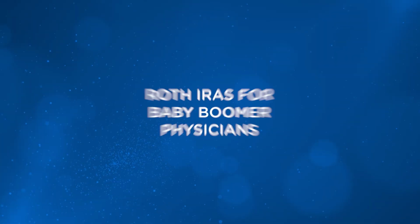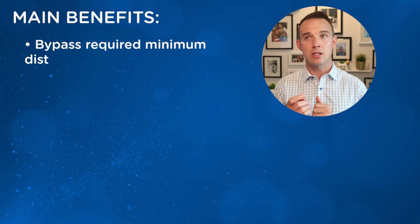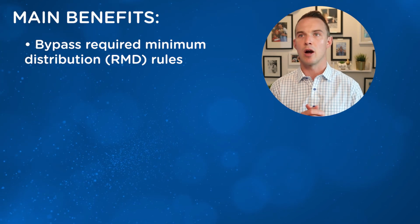And it's some of those things that we don't think about yet either, because in that example, we're not thinking that far in advance. And then for our baby boomer physicians, this is another group that we work with. While we don't put it on the website per se, we still get a lot of physicians much closer to retirement age that want to work with us. And this is what we list for the main benefits for our baby boomer physicians. And that's bypass the RMDs, so required minimum distributions. That's where those Roth conversions are extremely powerful.